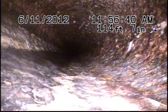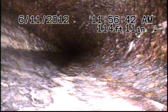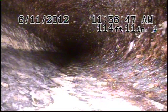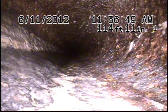115 feet. This is as far as we're going to be able to go. We'll locate and mark the exact location at 115 feet.